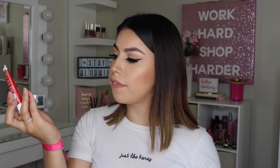I am all for exfoliating my face because I love to just get all the dead skin off. So this looks interesting. I've never heard of this brand before, Dermalect. So we'll see how this goes. And then I also got another brush from Moda. This is a precision brush, it says, but it looks more like an under eye concealer brush.